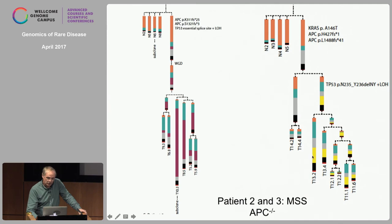But also this yellow signature appears in a branch of the tumor, not here. So apparently there's yet something else that happens in this branch that now causes yet another mutational signature to add on to what's already going wrong.